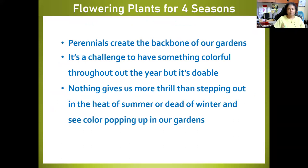So let's talk about some fundamentals before we go into details. Most of you are gardeners. That's the reason you are here in this class. And you may already know these basics, but I like to just refresh some of the basic things. So there are various plants based on their behavior. They're either labeled as perennials or annuals or biannuals.